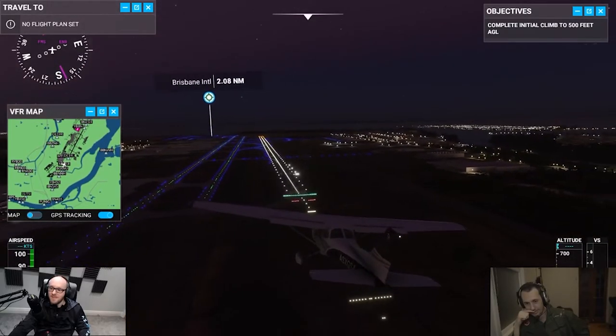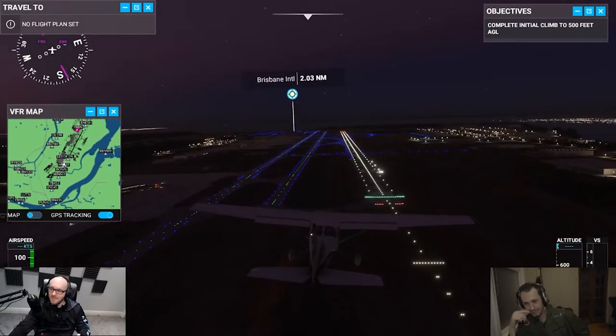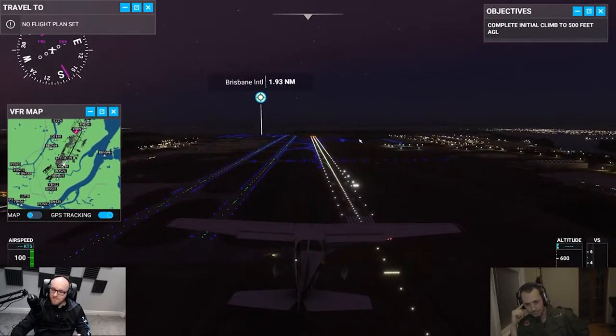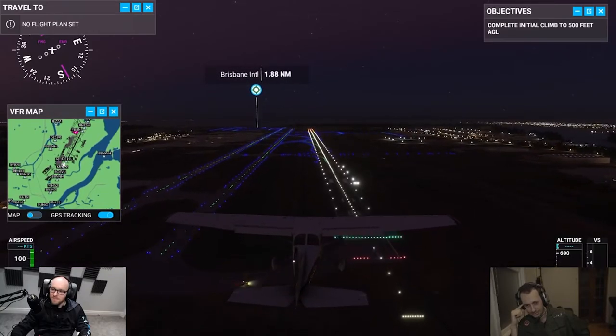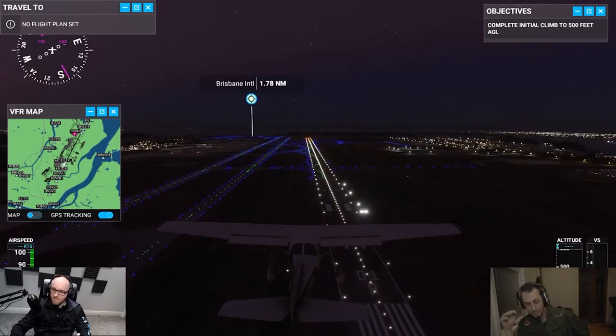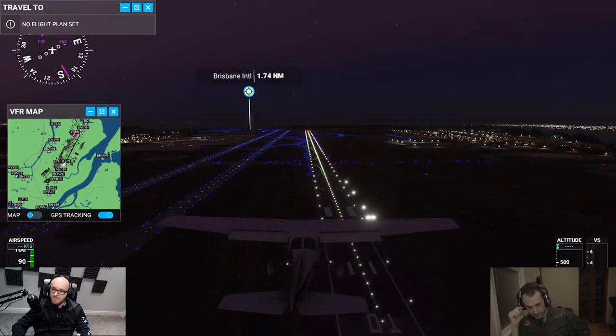Don't do a Harrison Ford and land on the taxiway. 500 feet. Okay, pull the power all the way back, mate. Chop your throttle. And I want you to give me full flap now. And you're going to balloon, so you're going to have to push your nose down just a tad as that happens.